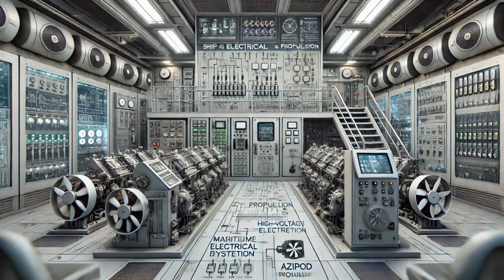Looks like the way ships are powered has evolved quite a bit over time. Definitely. It has. When you look at conventional marine power plants, you've got a few main types. You have your diesel engines, steam turbine systems, gas turbine setups, even nuclear power in some cases. And then there are various combined arrangements that blend these technologies. The choice really boils down to several factors. The reliability, of course, is paramount at sea.